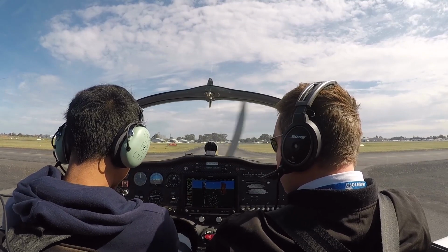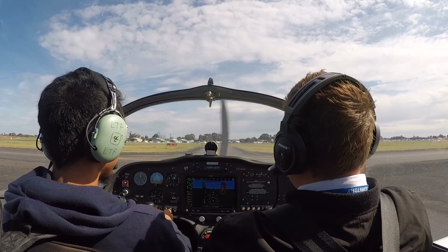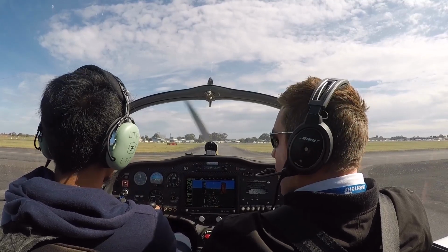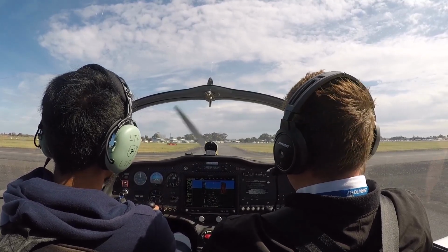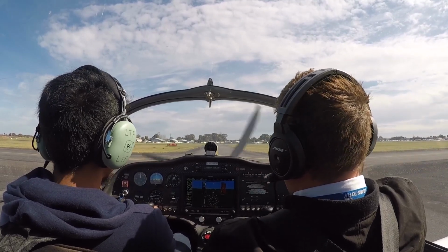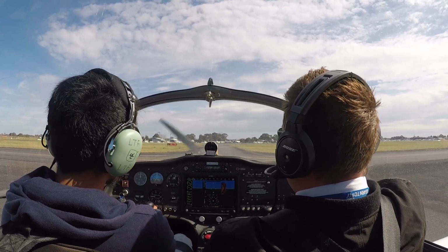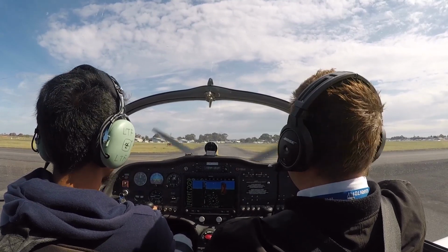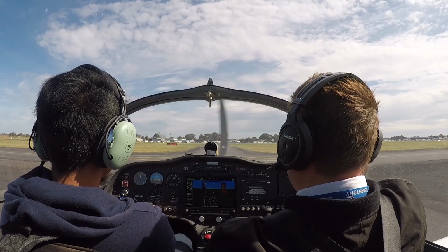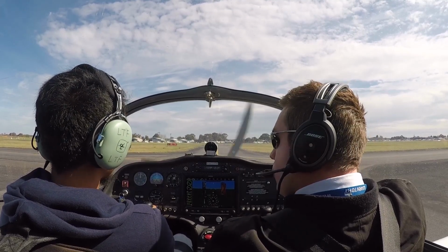Landing light off, and radio frequency is set. Right, so do you know your taxi call? Urban ground, Sling 76 at Alpha 4, runway 35 left, request taxi to apron. Just say on Alpha 4, request taxi to the apron. Urban ground, Sling 76 at Alpha 4, request taxi to the apron.